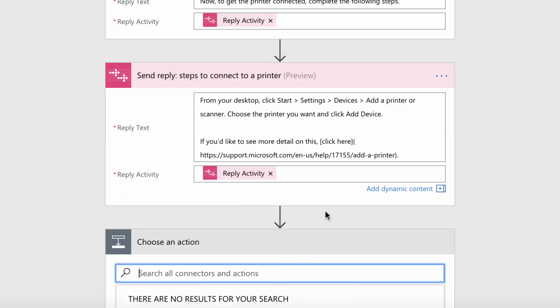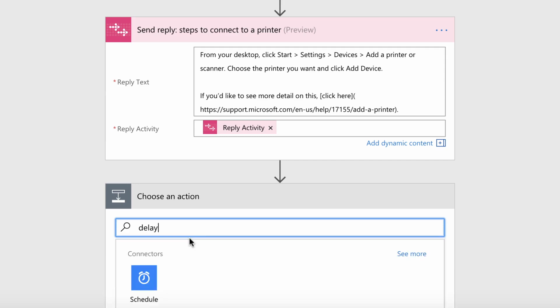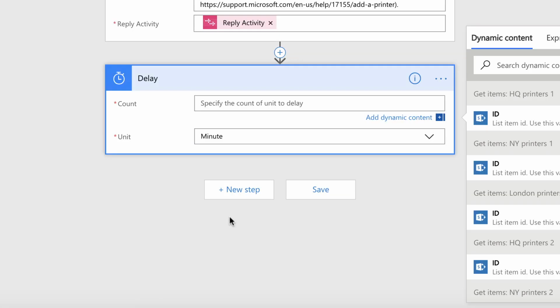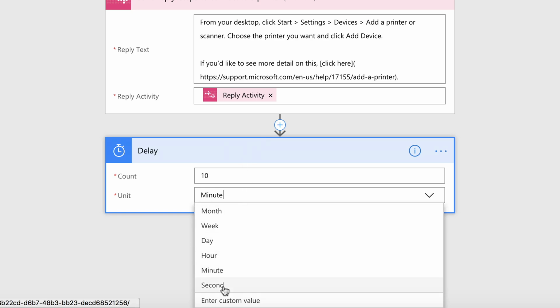So I'm going to put in a quick delay here. In the real world, I'd probably make this a couple of minutes so that the user has a chance to actually try this out and make sure that it works. In this case, I'm going to just do 10 seconds just so that we can see how it works in a demo a little bit later.